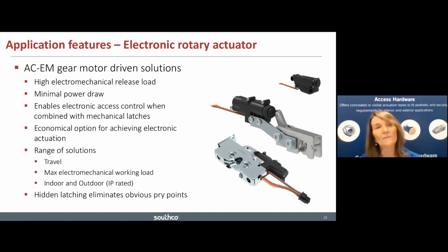This is a really economical option for achieving electronic actuation. These actuators offer a range of solutions, different travel options, different max electromechanical working load options, and indoor and outdoor solutions. So we have actuators for these, they're IP rated as well. And again, that hidden latching point really eliminates those obvious pry points for good security.